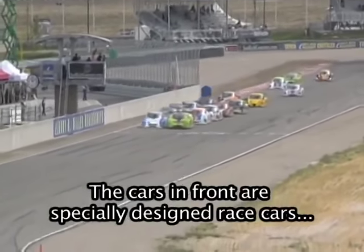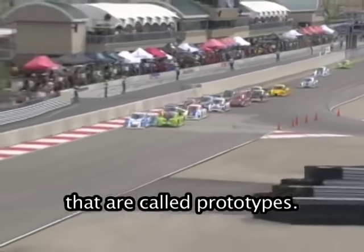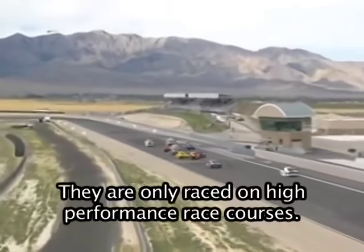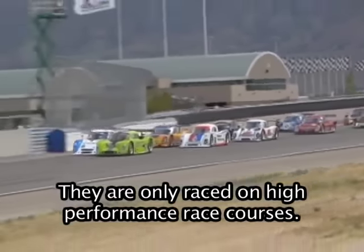The cars in front are specially designed race cars that are called prototypes. Prototypes. These cars were never intended for street use. They are only raced on high-performance race courses.